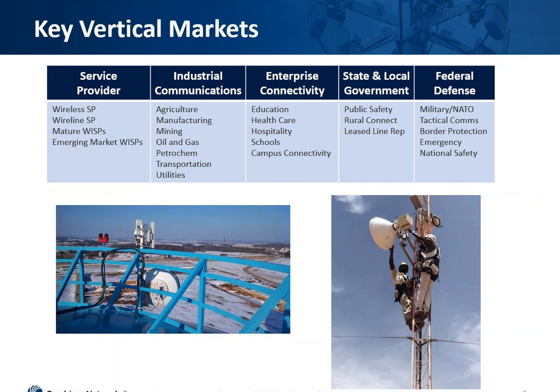Enterprise is what I kind of think of as light industry, but it's really the healthcare and hospitality industries, as well as schools and campuses where you're interconnecting buildings. Point-to-point has a strong play in those applications as well. And there the goal is perhaps a bit more on the cost-sensitive side, but there's no shortage of requirements for bandwidth that continues to grow day after day. So enterprise connectivity is important as well.